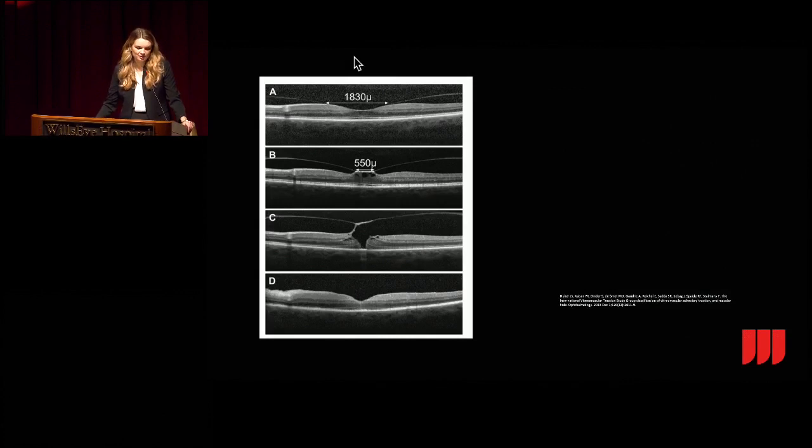This photograph shows the progression of the vitreomacular interface disorder. So this patient presented with broad vitreomacular adhesion. One year later, he went on to develop vitreomacular traction, and 3 months after that, a full thickness macular hole. And this is his post-operative photograph.